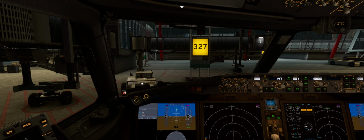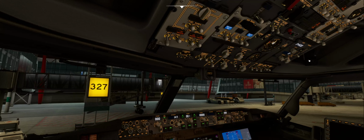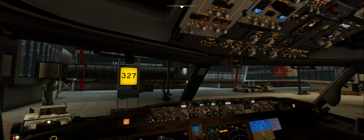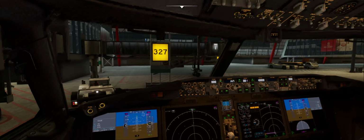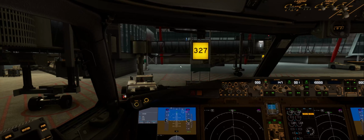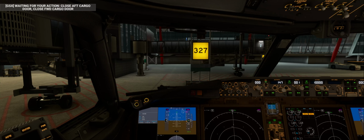Departure checks completed. Bypass pin inserted. Turn on the bleed air. Locking gear.